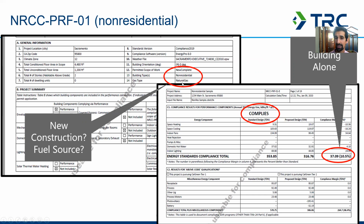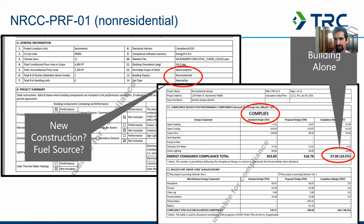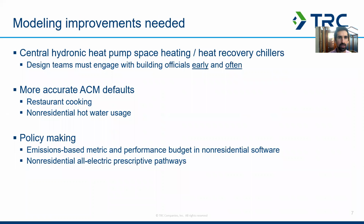If it does say natural gas and they have an electric preferred reach code, then they would again jump to the compliance margin page. And again, these range from between 3% up to 20%, depending on the building type, for what compliance margin a mixed fuel building would need to achieve in order to meet their reach code. If it is an all electric building, these compliance margins, again, would be 0 at least.